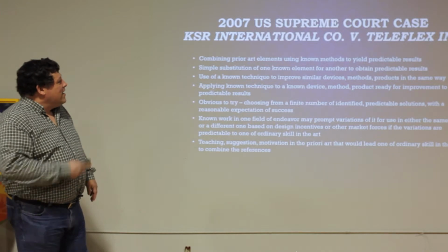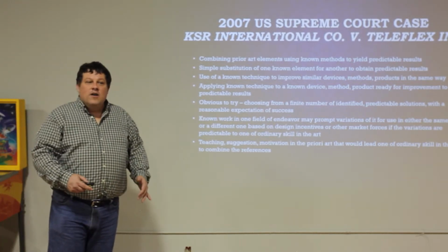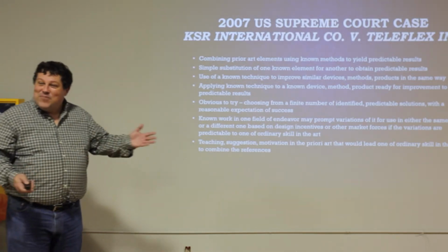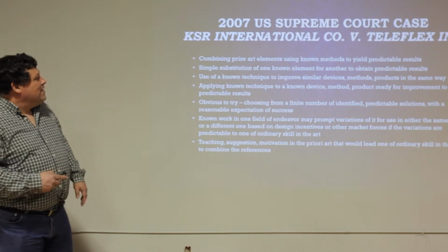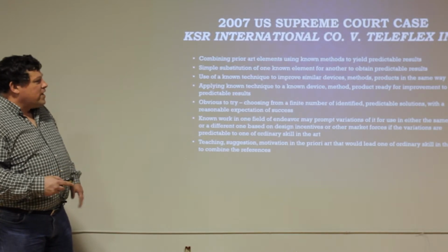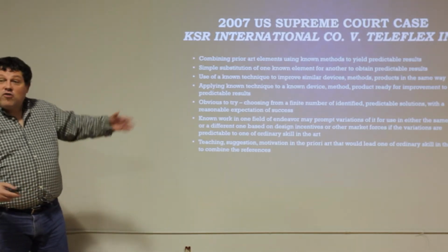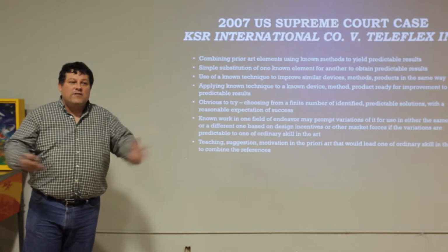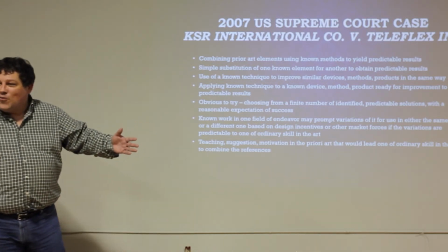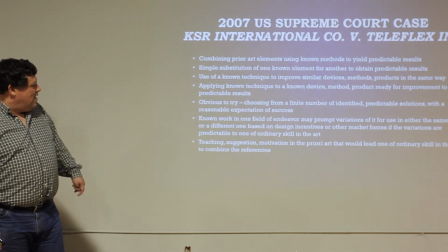And so if they can combine prior art elements using known methods and predictable results, if they're going to use a nail but they decide to use a screw, they know that they can switch because it's very predictable what they do and how they work. And simple substitution, use of a known technique to provide the benefits in an analogous area. Obvious to try: if there's a very finite number of alternatives, like 3, even though there's no explicit teaching, an engineer would say, okay, I'll try those 6 different ways and see which one works. So these are basically common sense ideas that the U.S. Supreme Court came up with.